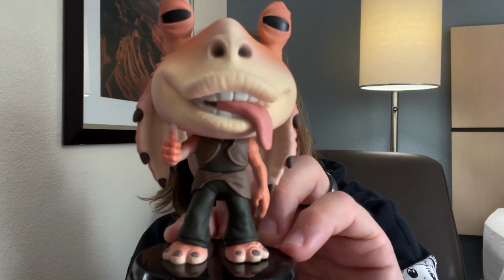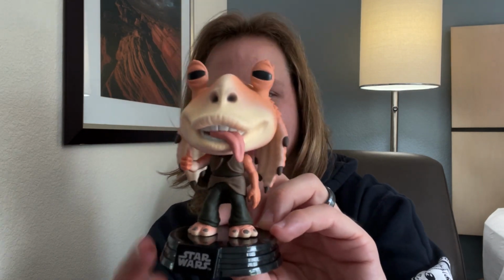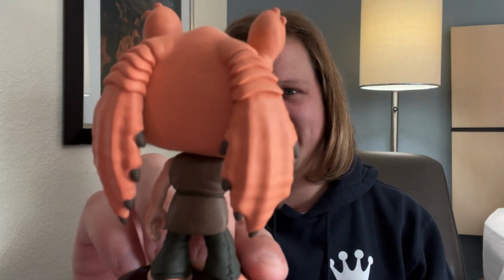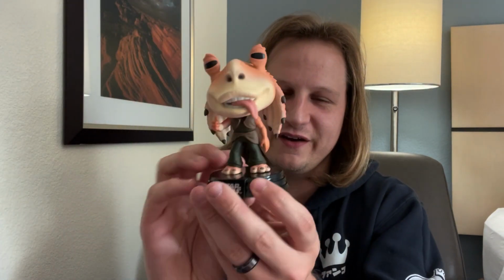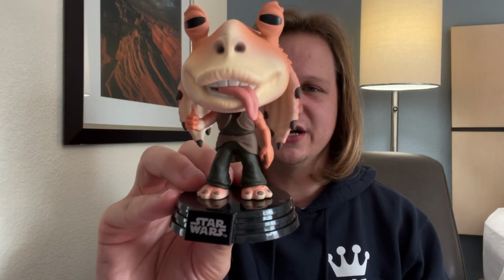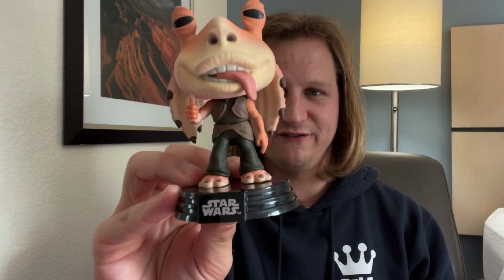I really like the detail, especially like with his lips and everything. Its nostrils, something you don't see on the older figure. And then you have his kind of ears going to the back. Definitely super cool. A lot of great detail on this figure. This will go great with the Clone Wars Jar Jar Binks we have, along with the original Jar Jar Binks, the blue box one that we got a very long time ago.